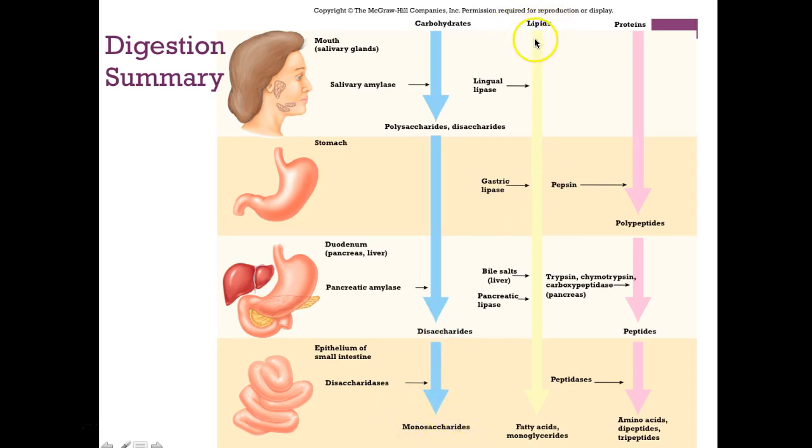So now when we look at the lipids, we are going to see it first digesting within the oral cavity through a lingual lipase. In the stomach, we have a gastric lipase. And then, of course, once we enter the duodenum, we will have the bile salts from the liver as well as the bile from the gallbladder move in, and our pancreatic lipase from the pancreatic juices in order to break down the lipids further into fatty acids and monoglycerides.